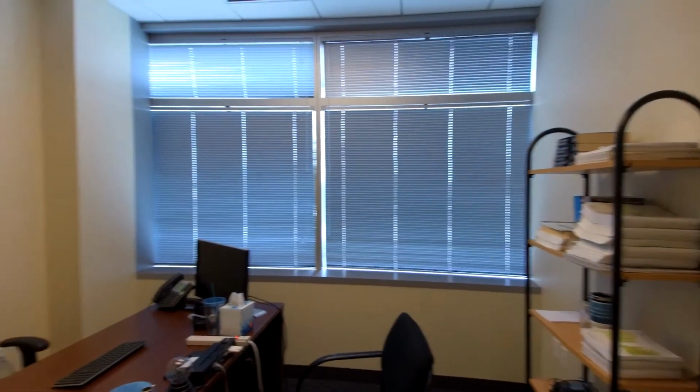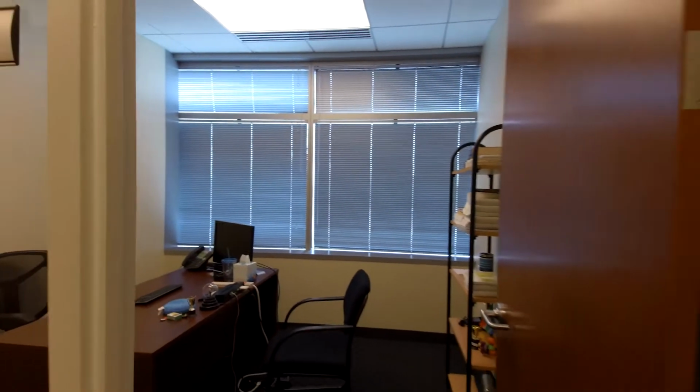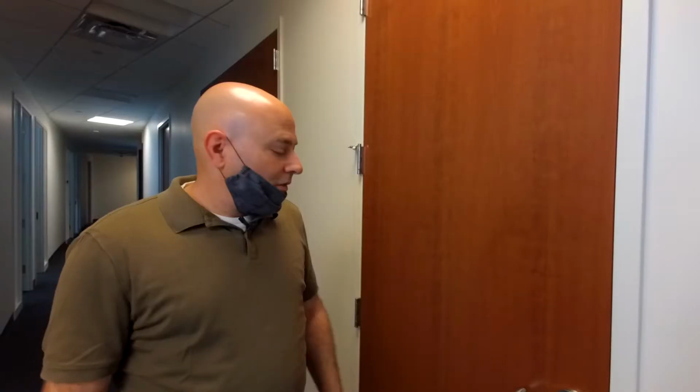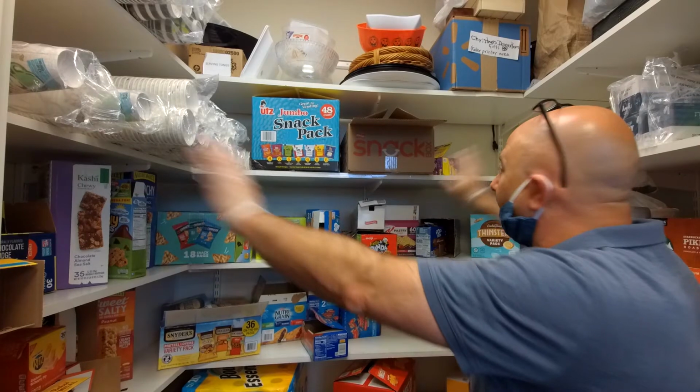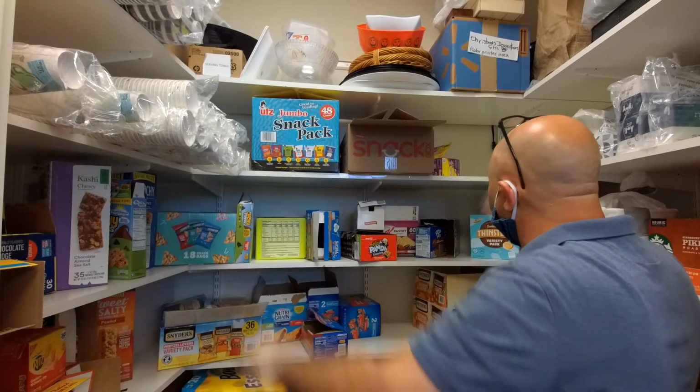This is Mike's office, senior application specialist, focusing on MEP. And this closet here is a very special closet. As you can see, this is where we keep all of our treats and sodas that you'll be able to get.